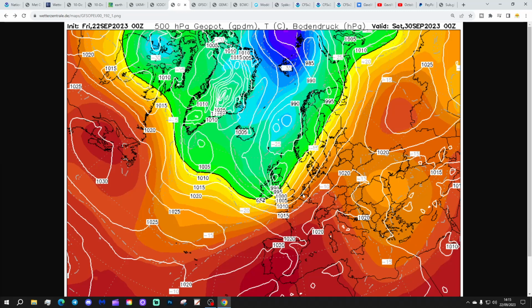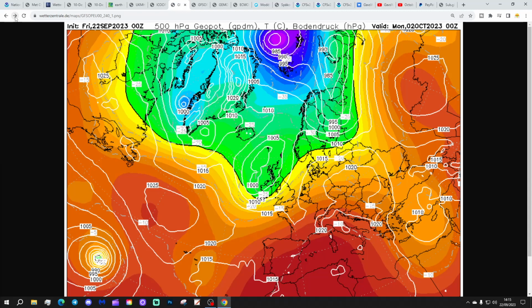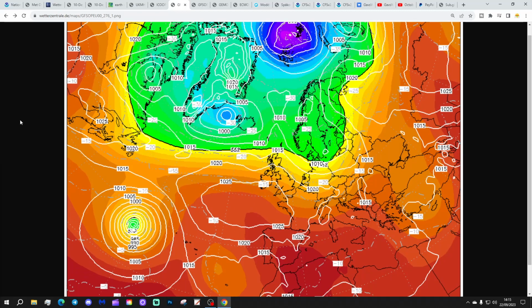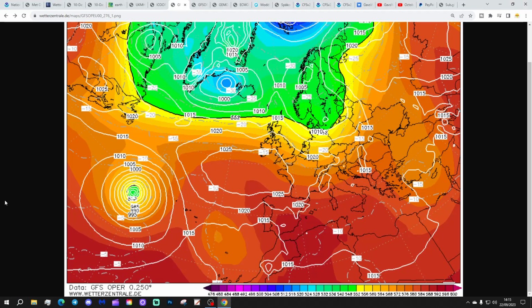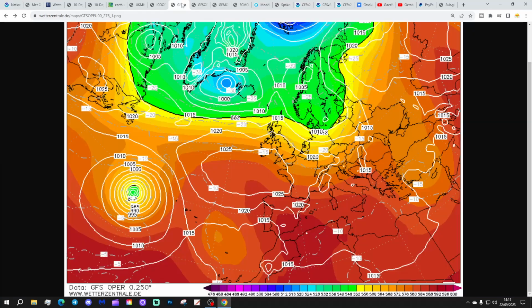Again, another quite vigorous low pushing in from off the Atlantic, bringing further strong winds and outbreaks of rain. And we keep those rather unsettled conditions going up towards day 10. However, just beyond day 10, we start to get a change. You'll notice just here we have the remains of a hurricane and/or tropical storm. I think that is going to be the remains of disturbance 1 just here. And that starts to build up this ridge on its eastern side.